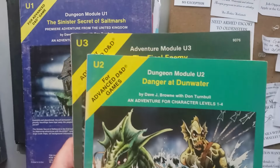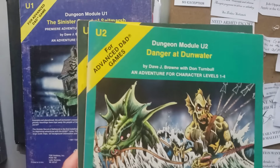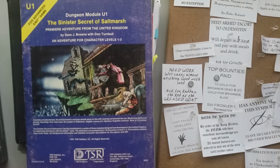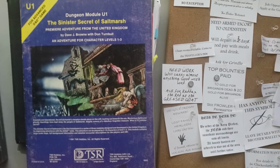So I have no idea if my group is ever going to go through U2 and U3. I suspect not, partly just because they're unfortunately getting older, and I'm not sure how much longer I'm going to be able to run this game for them. They're 15 now. They were not even quite 11 when we started. As they get older, they start driving and have school activities in high school. They're all in high school now. When we started, they were in 5th grade, maybe starting 6th grade, but neither here nor there. So I don't know that we're going to go through that.